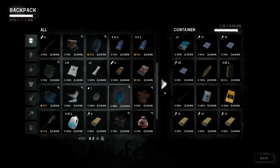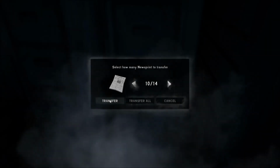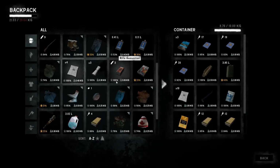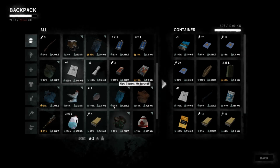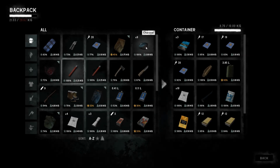We'll throw away the frozen angler in here because we are done studying it. And we could probably throw away most of our newspapers. Not throw away, put them away. We'll transfer 10 of those. And let's see here. Rifle ammo we will keep. Yeah, that's a little better. We have a little inventory space now. The hatchet I want to hold on to for defense in case we do run into some wolves. I should hang on to the charcoal because we should start mapping. We haven't done any of that yet.